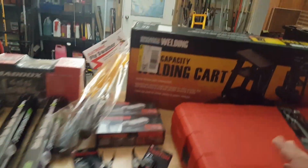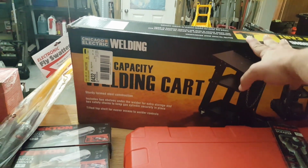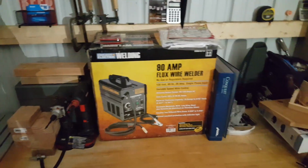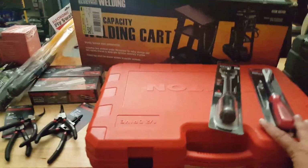Moving on, this is the welder cart from Harbor Freight. This was like $35. I picked this up because I also picked up the 90 amp flux wire welder for $89. So I kind of went on a bit of a spending spree, but this is a newer garage. It's not even a year old yet, so I'm just getting all the stuff I want for it. Still getting everything sorted out.